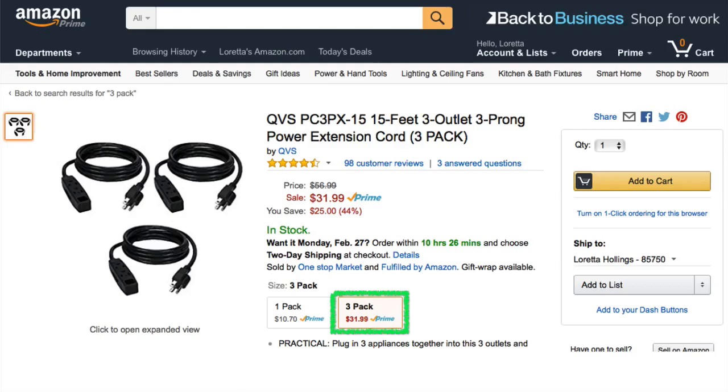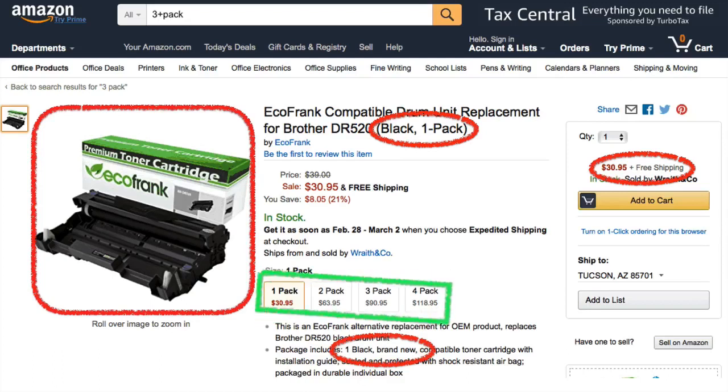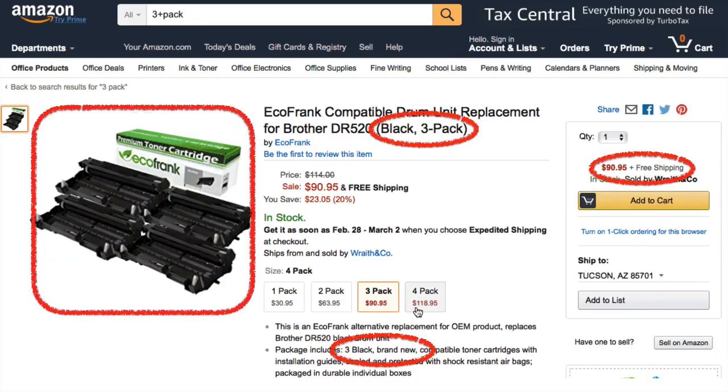Let me show you another example. This is a toner cartridge, and it comes in a 1-pack, a 2-pack, a 3-pack, or a 4-pack. And you'll notice that there are several places here on the page that change as the customer clicks on the various buttons. The price will change, the picture will change, the title will change, and even the bullet points will change. Let's take a look at this. Here are the buttons, and as I click on these various multi-packs, you'll see that the image changes, the title changes, the price changes, and the bullet points change.